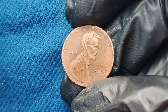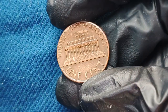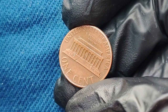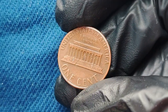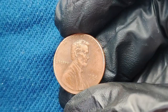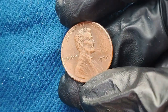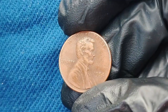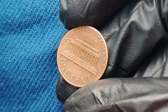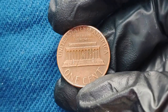The 1984 no-mint mark penny is not just a collector's curiosity. It's a reminder that fortune can be found in the most ordinary objects, if only you know what to look for. Coin dealers and experts have documented repeated sales of these pennies in high-grade condition, fetching prices in the hundreds of thousands. And while the market fluctuates, one constant remains: there will always be someone willing to pay a premium for the perfect specimen.